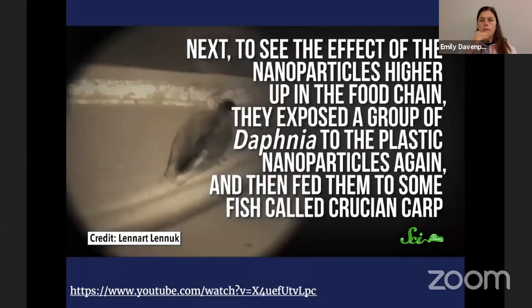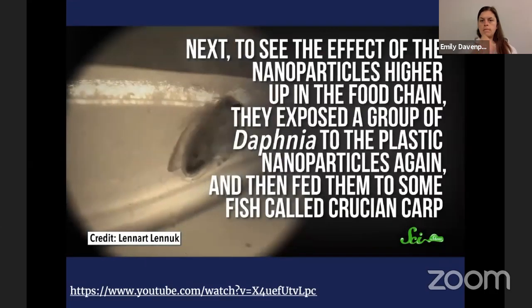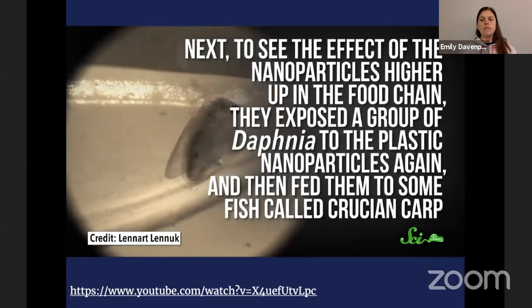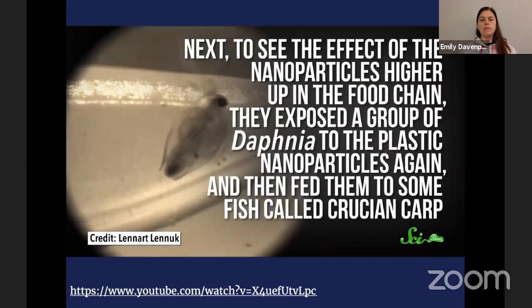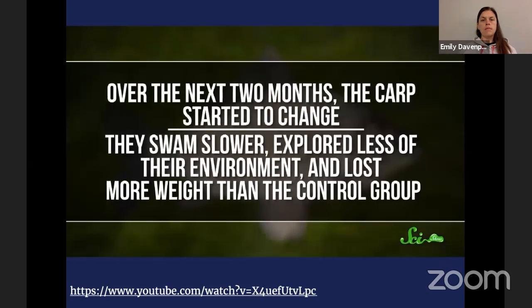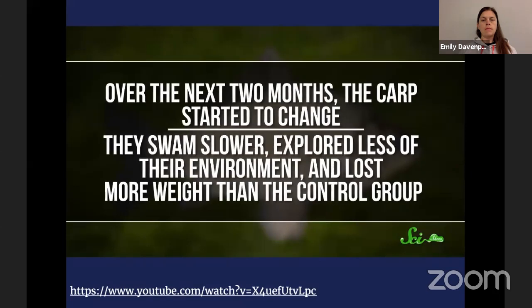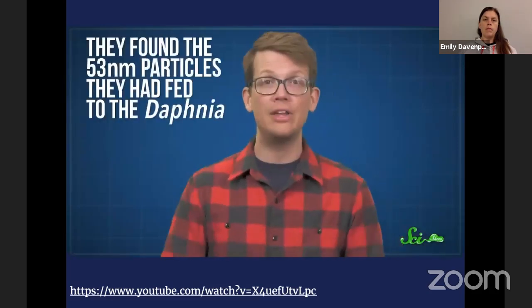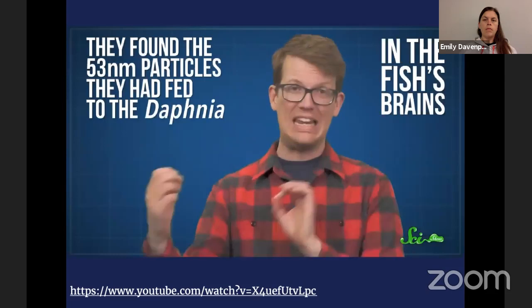Next, to see the effect of nanoparticles higher up the food chain, they exposed a group of Daphnia to the plastic nanoparticles again, and then fed them to some fish called crucian carp. Over the next 2 months, the carp started to change. They swam slower, explored less of their environment, and lost more weight than the control group. When the researchers analyzed the fish afterward, they found the 53 nanometer particles they had fed to the Daphnia were in the fish's brains. And they think these invisible particles changed the carp's behavior.